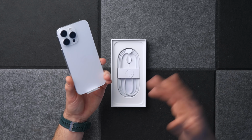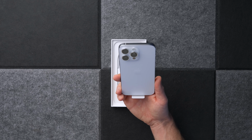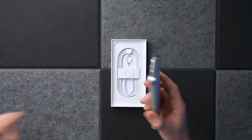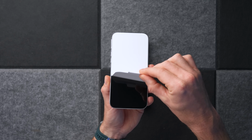I seem to remember them saying that this is a whiter version. But it's still titanium, so it's not a different material. They've stuck with titanium, which makes a lot of sense. It looks exactly like, from the back anyway, exactly like the iPhone 15 Pro Max. That one's in natural titanium. They look like the same phone from that angle. There are differences, which obviously we'll come on to in a moment, but let's do the peel of the screen protector. Here we go.